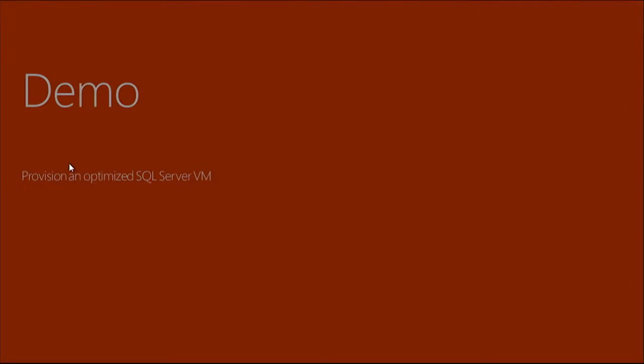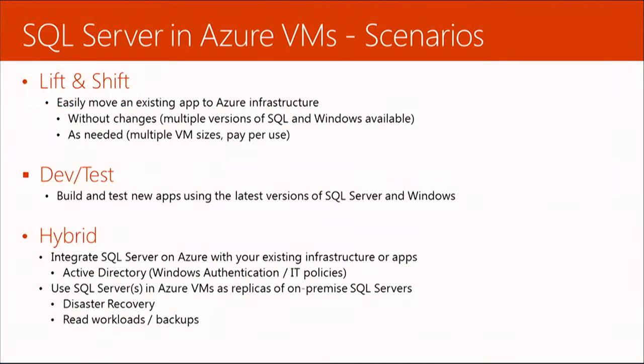So going back to the presentation, about a scenario. So one of the common questions that we get is, what are the things that I can do with this SQL Server running on Azure virtual machines? So the most common scenario that we have is lift and shift, and this basically means people having an application today that is running SQL on-premise, just transparently moving that application to Microsoft Azure.